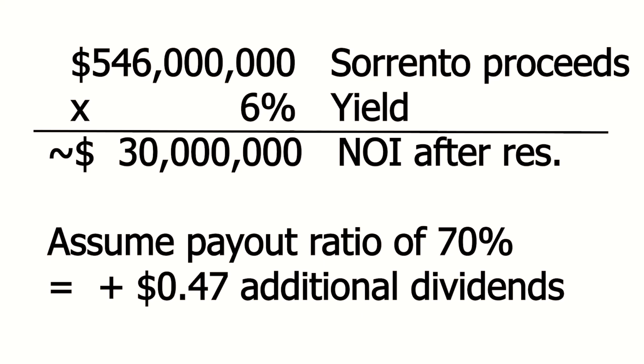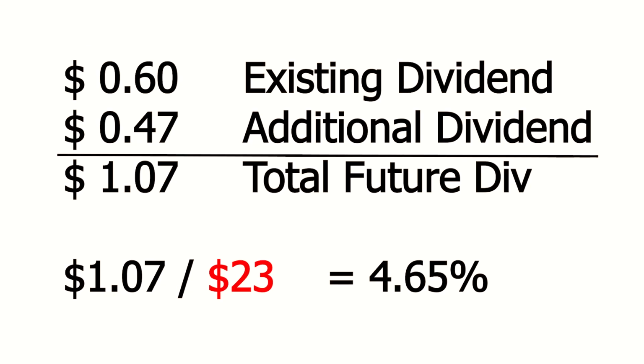If you do get in at 17 and then it starts to trade down, perhaps you should consider this. With the $546 million that they get from Sorrento, they could buy properties that are yielding about 6% and get $30 million of NOI after reserves. With a dividend payout ratio of 70%, they can add another 47 cents of dividends every year to their current existing 60 cents. So that means their dividend would go from 60 cents to $1.07.